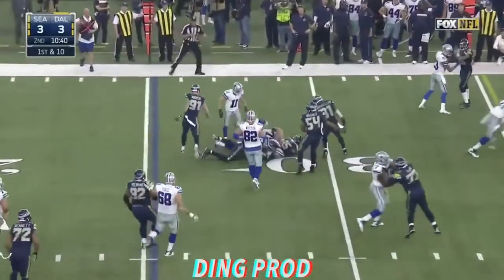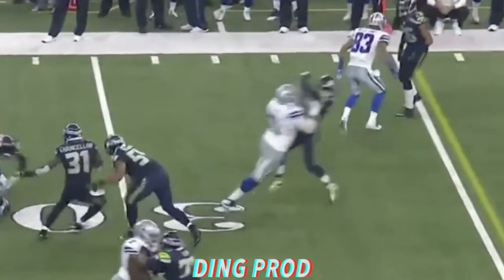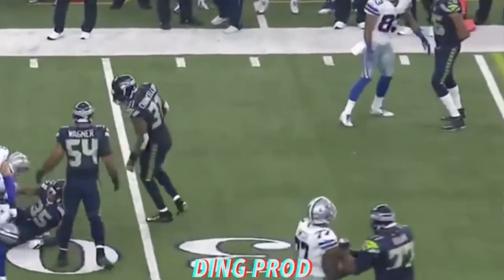Well, in reality, it's been even longer seemingly for him than that because he missed all the training camp. He missed the entire preseason. He only played it.